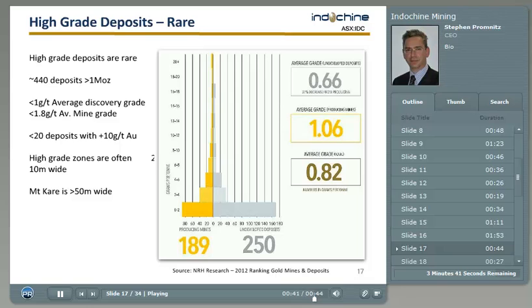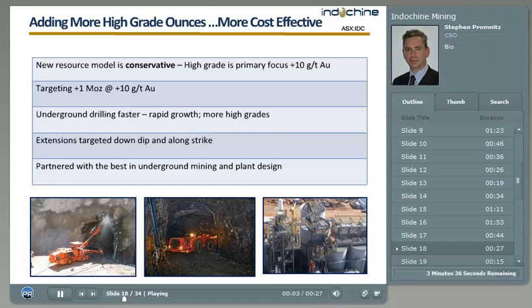How do we add more ounces? As I mentioned, this is by detailed and close-spaced underground drilling. At the moment, we're using helicopter-supported surface drilling, and we're looking at underground drilling being a quarter to a fifth of the cost and about 4 to 5 times faster as well. This is why we have the confidence to add those ounces, and furthermore, we can open up the deposit itself, access bulk samples, and ensure that our processing plant in fact works.